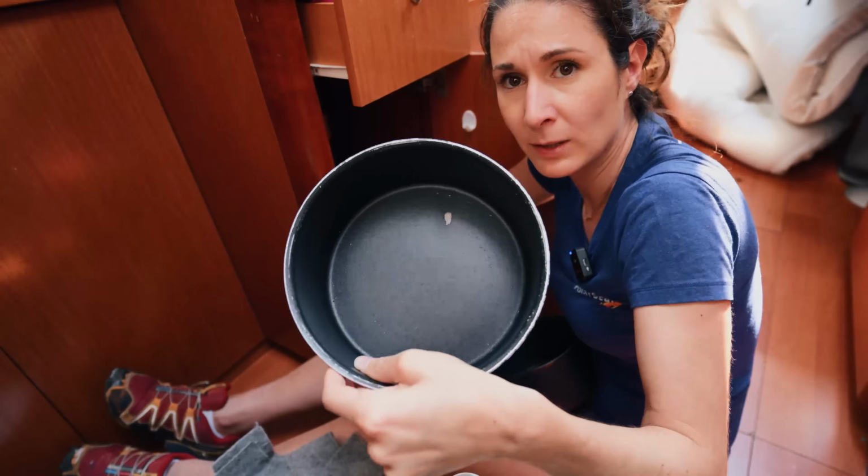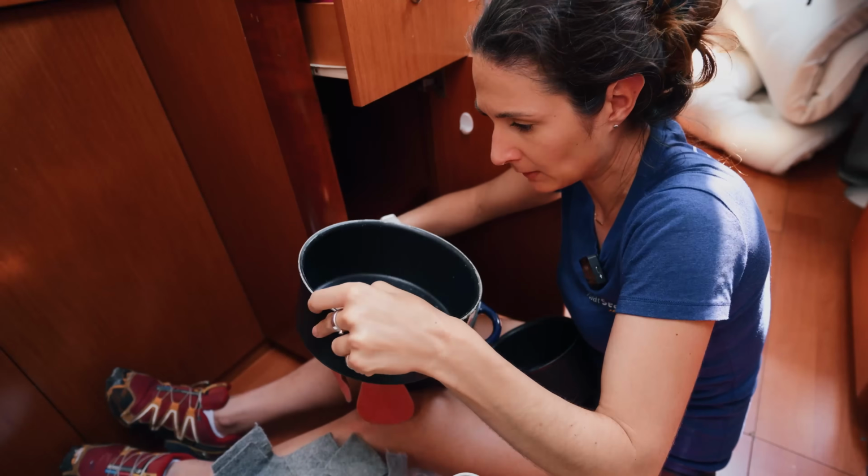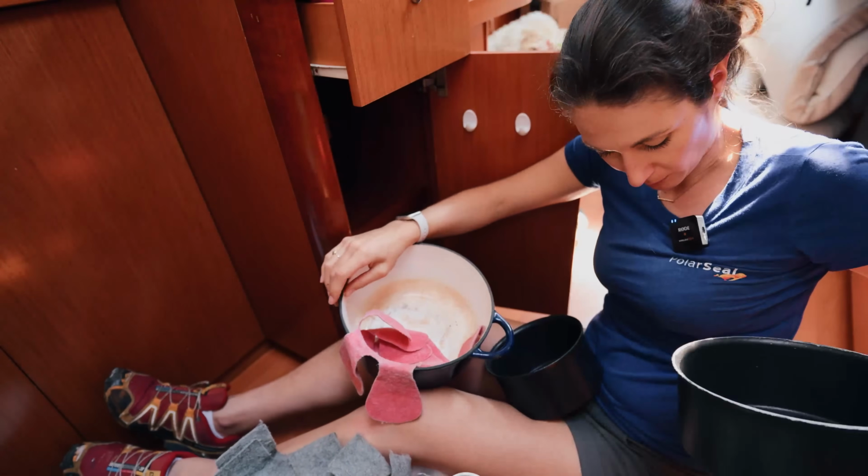to go away. As you can see here, there is a little scratch in the middle of this pot. It's probably time for a replacement. So next time I go to France, I'll buy myself a new pot. But this we're definitely gonna keep.